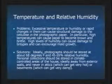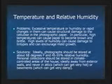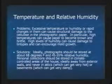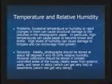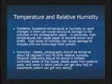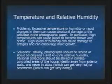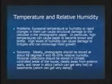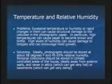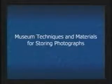If it gets too hot, you're going to turn on the air conditioner. If it gets too cold, you're going to turn on the heater. So an easy way to do basic control of temperature and relative humidity is to just put the stuff in the main part of your house rather than the attic or the basement, and then you're going to naturally regulate it, and without even thinking about it, you're going to be creating a fairly good environment. Okay, theory over. Now we move on to the fun stuff.